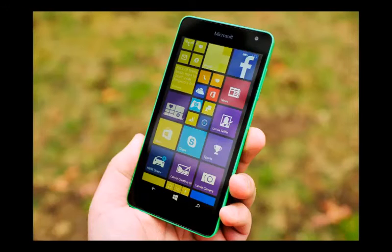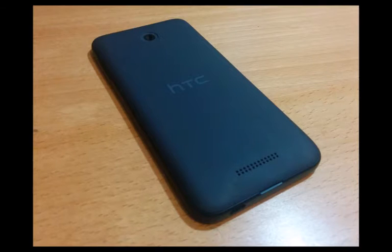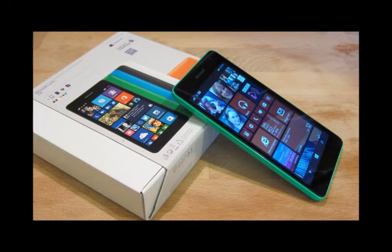We picked out the best smartphones that are priced under $150 or £100, SIM-free or on pay-as-you-go. You'll be pretty amazed at what you can get for your money. All the mobiles listed are available to buy in the USA and UK, and we'll continue to update our list throughout 2015. 1. Microsoft Lumia 535, best for saving money, £70.